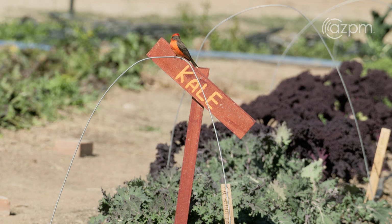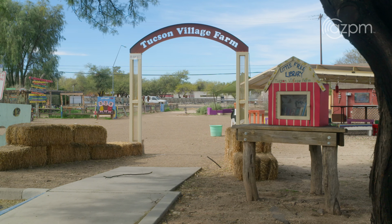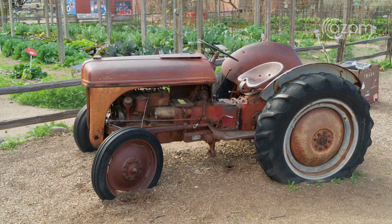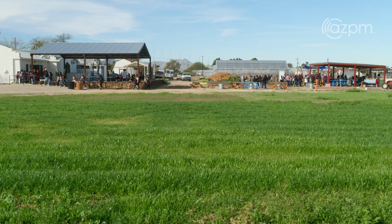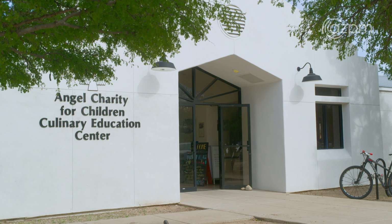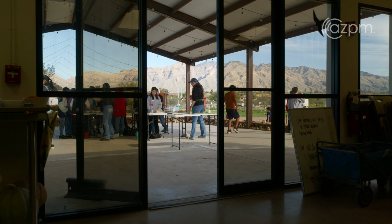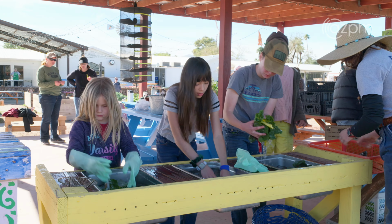Many people know about Tucson Village Farm's Little Farm, and that is across from Trader Joe's right on Campbell. And so in 2020, we expanded to the big farm, which is here off of Roger and Campbell, just a short distance from Campbell itself. Any day of the week, you could find an assortment of programs happening for young people.